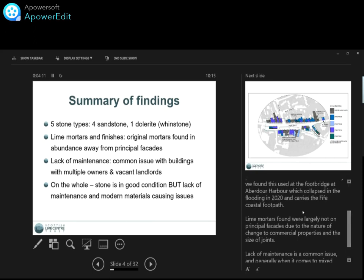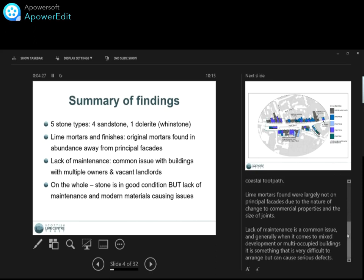The lime mortars that we found were largely not on the principal facades, due to the nature of all the commercial properties having different frontages, but also because most of the frontages were ashlar or very finely bedded, finely jointed masonry.